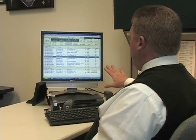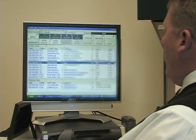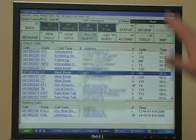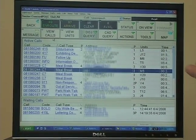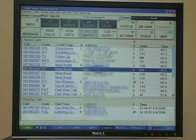Sergeant Crump, would you be able to show us some of the main functions of CAD? Sure. This is on a desktop, but this is just what the officers see in their car. There are different sections of the screen, and I won't get into all of them, but you can see right here this group of buttons, and we basically designed those how we wanted them to be.